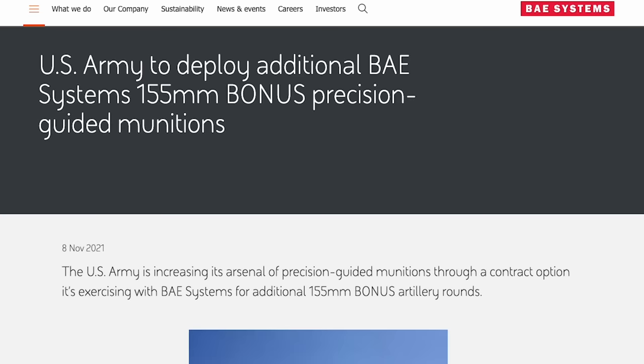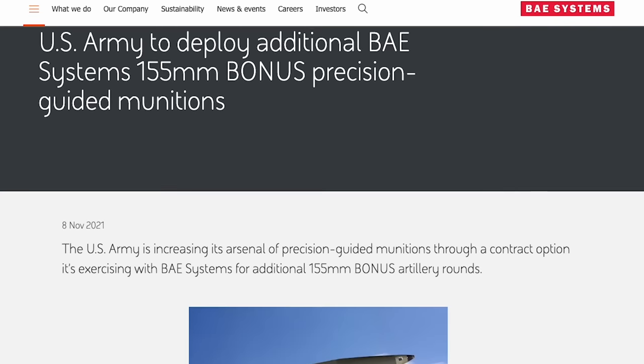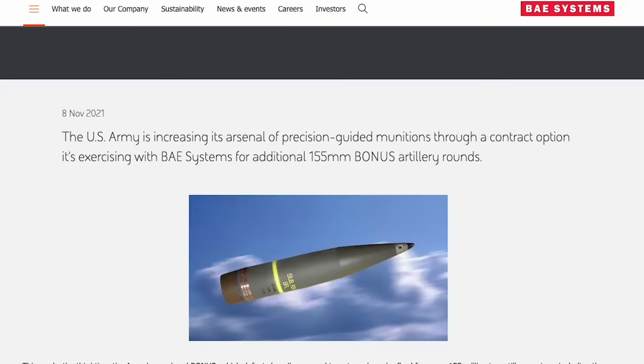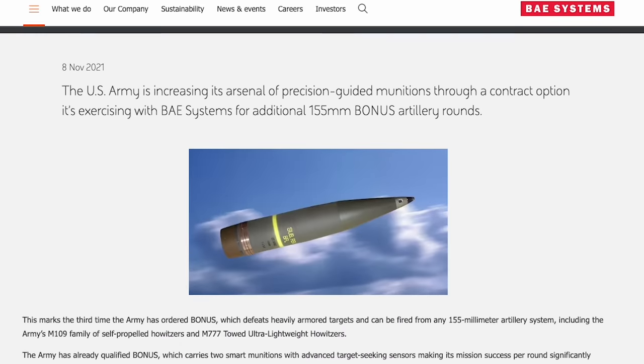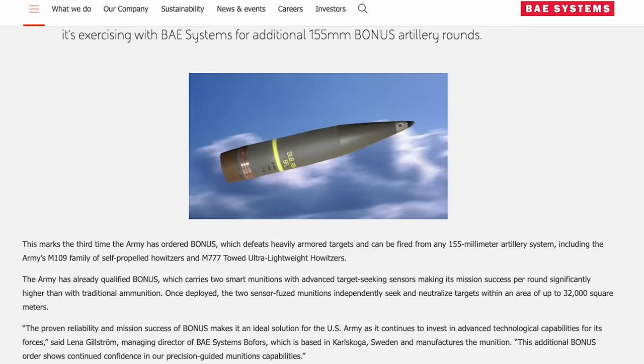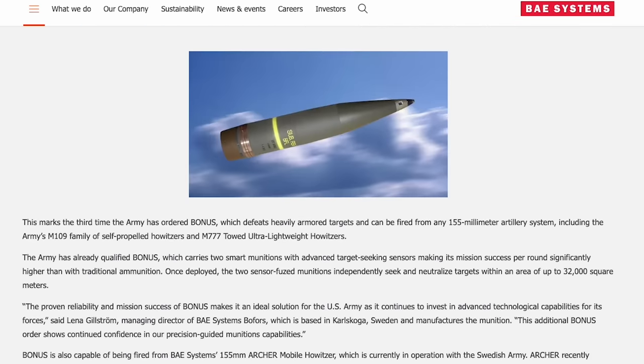Bonus has been in service with the French Army since the early 2000s and has been procured by Sweden, Finland and Norway. Most recently, in 2018, the US Army selected the round for their cannon-delivered area effects munition program and has been actively procuring it through several contracts since.